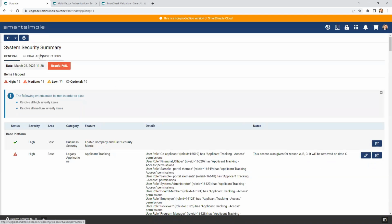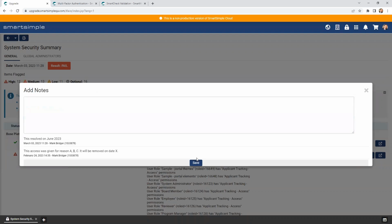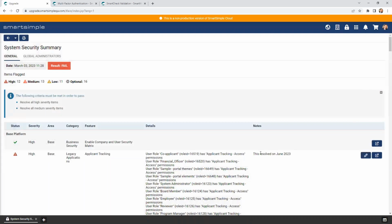This is where the global administrators is located. So on the notes here, you can see I've got an old UTA that is a legacy application I shouldn't have, and so I've added a note here. So I can go here and click this. And then I can add a note like, this will be resolved on June, whatever, right? Sure. And I can save it, and I can see the history of all my notes here, and the last note will show up here.